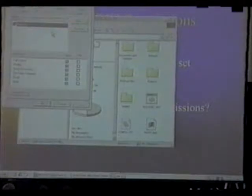Okay, you probably know a lot of what I'm going to be talking about if you've been working with it for over a year, but maybe I've got some stuff that you don't know.